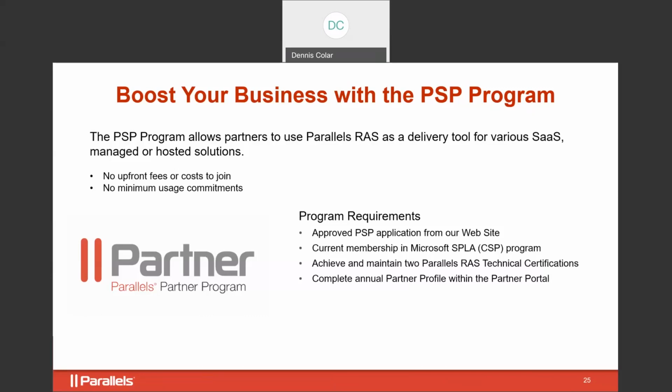We look for current membership in SPLA and CSP programs. And we look for that for the following reasons: that you understand how this whole billing concept gets predicated, because there is a Microsoft component in RDP licenses that we work hand in hand with. So there is our licensing costs, and then there are things like user CALs from Microsoft that are part of this solution set. So having an understanding of how that licensing program works so that you can bring the value of that to the customer is important to us, and that's why it is a requirement of the program.